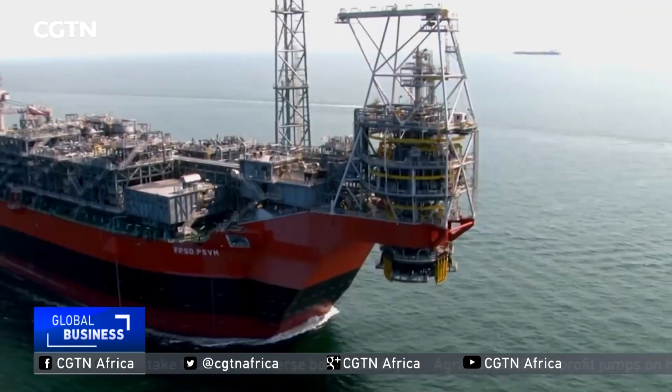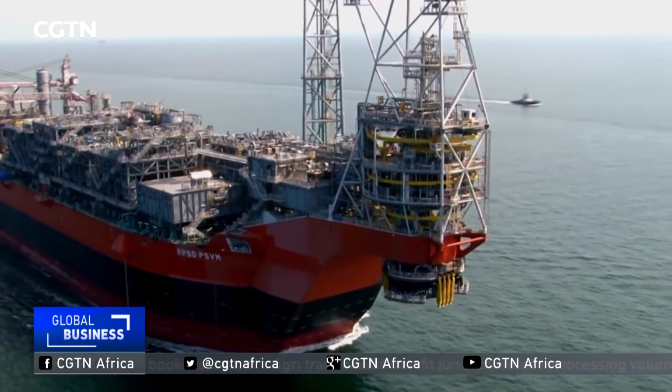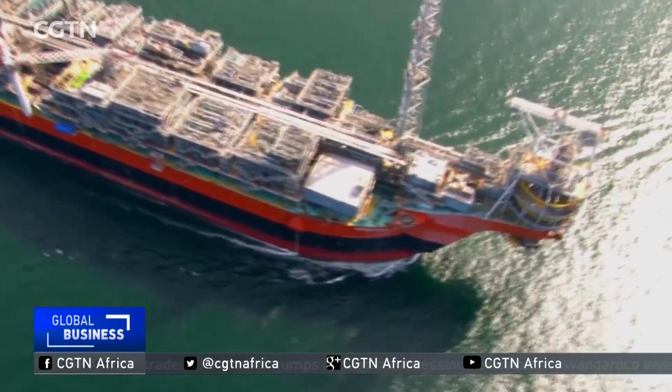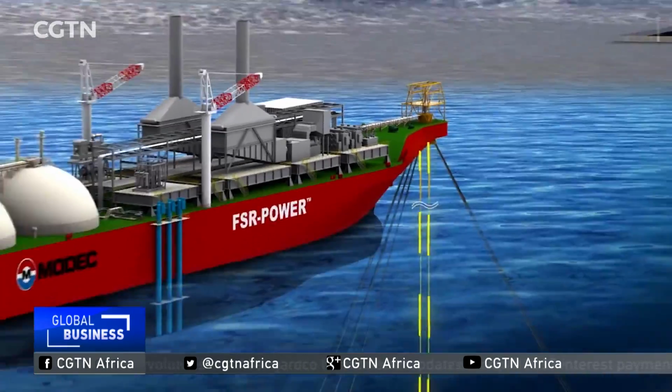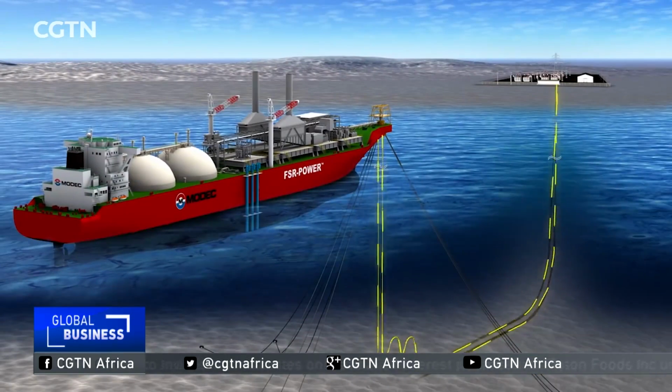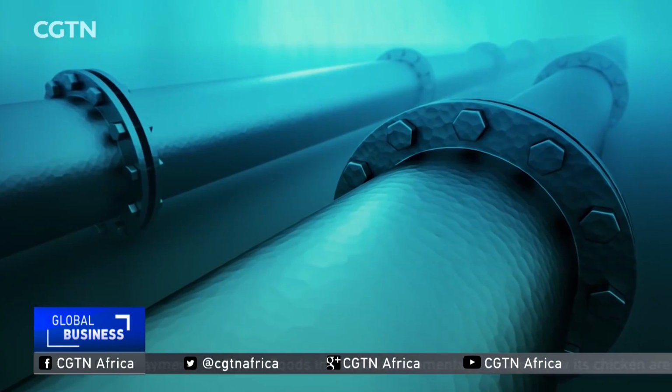Now, companies like Modec are meeting with African governments to demonstrate how floating platforms can drastically reduce costs, combining systems to regasify LNG for onshore use, with the option of including a power plant and water desalination system on the same vessel or barge. 50 to 70% of the world's population lives along the coast. So if you think about that, we can park these along our entire African coast and service at least 50 to 70% of the population with this technology.